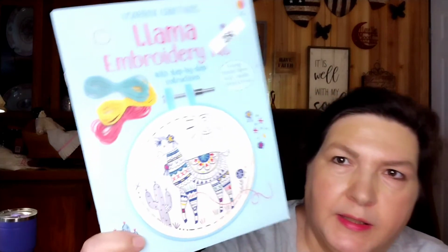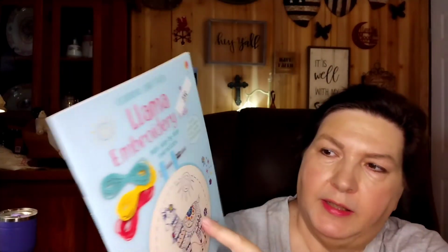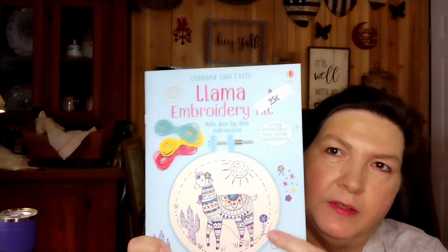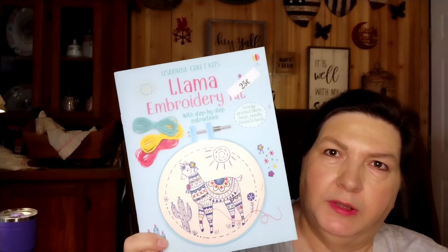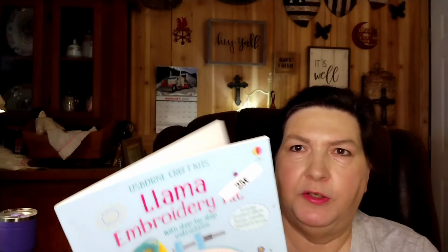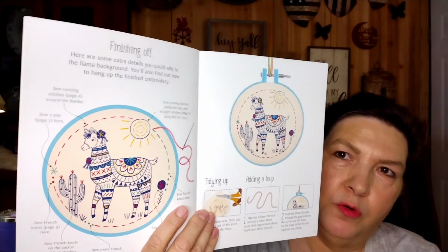This one doesn't have the actual embroidery piece in there, but it has the pattern, it has the design. And I can photostat copy that design and stencil it onto my fabric and still use the instruction book that came with it. And I paid $1.25 for that. I thought that was a really good buy.